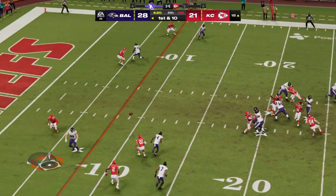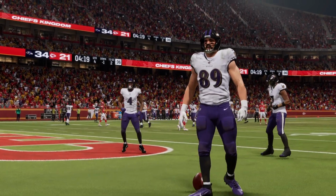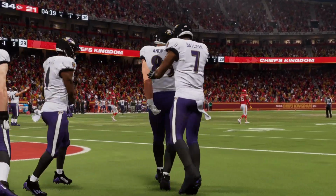And now Jackson will look to throw it. Oh, he's got a man wide open, complete. And in for the Ravens touchdown. Lamar Jackson hooking up with Mark Andrews. And the Ravens have opened up a 2-touchdown lead here in this 4th quarter.